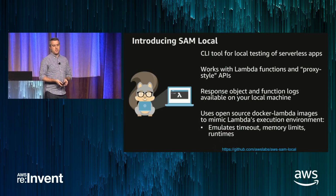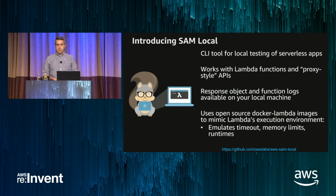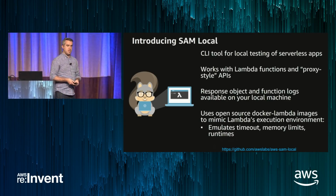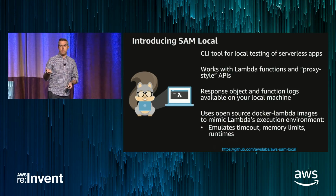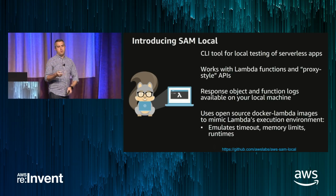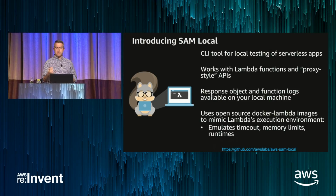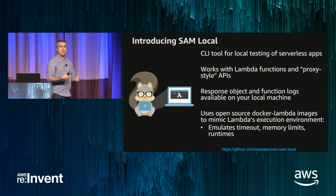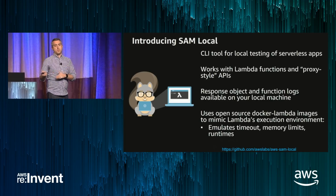Now, just this past summer, we announced something called SAM Local. SAM Local is, as it sounds, a local tool for building and developing serverless applications. What it does is look at a SAM template file inside of your code repository. It looks at your code and creates a running container using Docker on your laptop or your workstation, whatever you're developing on, such that you can test APIs locally as well as invoke a function as if it was another service.